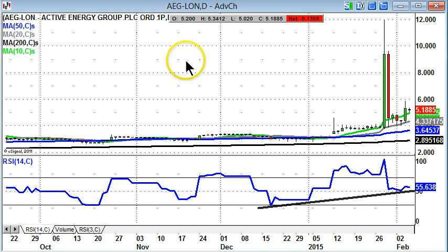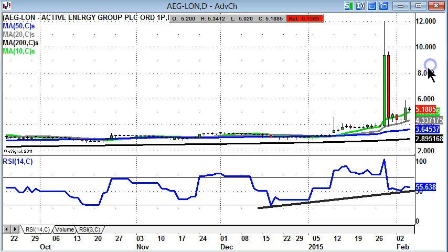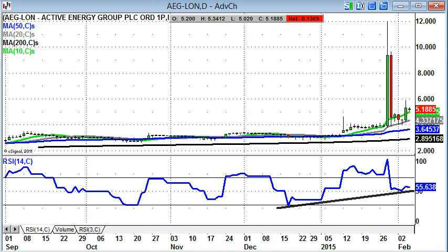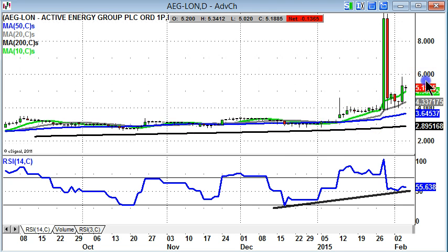Starting off with Bulletin Board Hero number 1, Active Energy Group, where we've got this intriguing chart. We had the spike through 10 pence at the end of January. The highlight here from a technical perspective is the way that you've got all these support points over the course of the autumn, well above the 200-day moving average shown here in black, which means that the stock is very much in bull mode. In fact, we've left a gap here through the 50-day moving average last month as well, which is also a very big, very positive move.